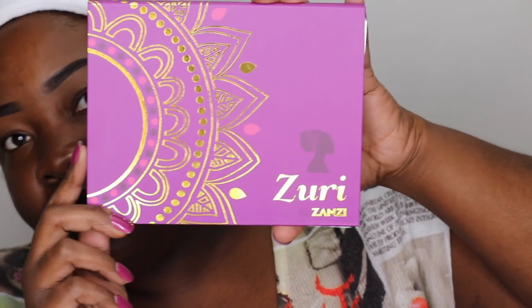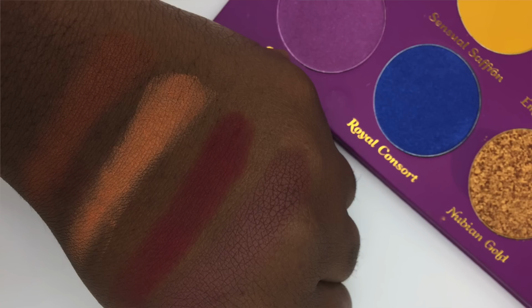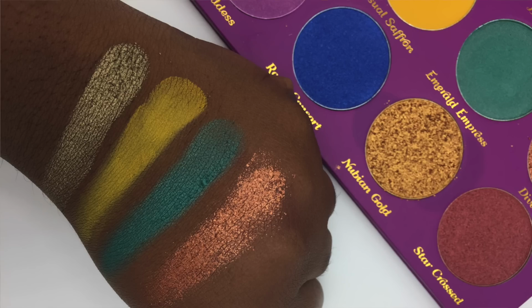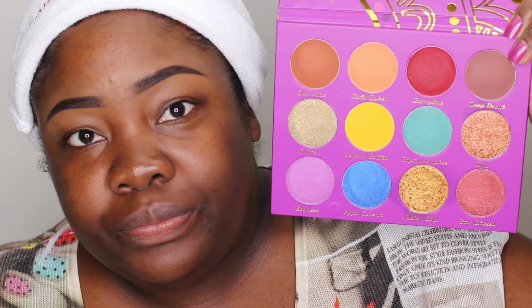Hey friends, so today we're going to be using the Zuri palette. That's what it looks like. Very pretty packaging, and this is from a company called Zanzi Cosmetics. Hopefully I already did an intro for you guys. This I don't believe is a black owned company. It was made with black people or people of color in mind, because the pigmentation on all of this is very, very vibrant. They wanted it to show up on our skin tones.